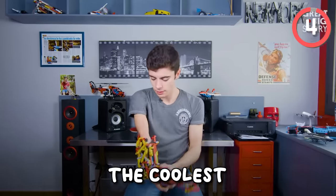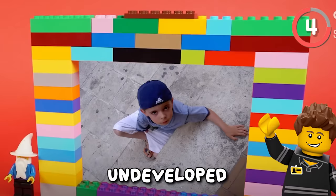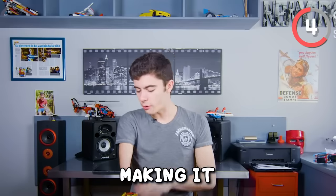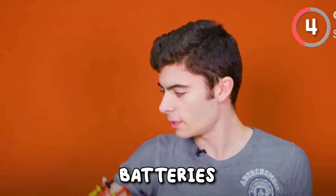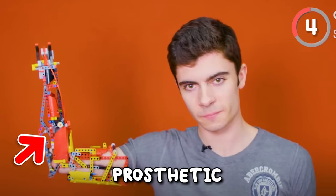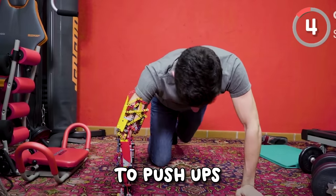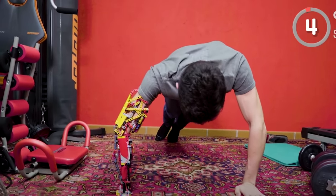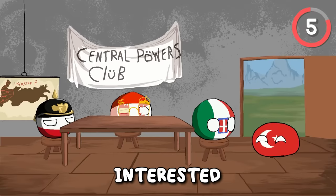This next build is maybe the coolest build in this whole video. The guy in the video was born with an undeveloped arm, so he spent years making a prosthetic arm, literally from Lego. He also used batteries so he can even move his prosthetic arm, and he can open doors with it, and he can also do push-ups with his Lego arm. Like, how? That's amazing.